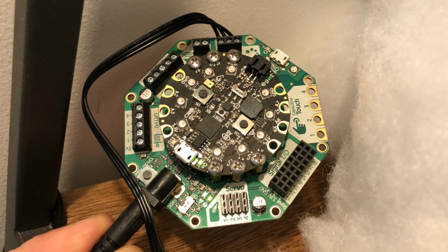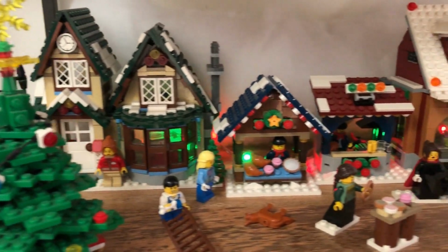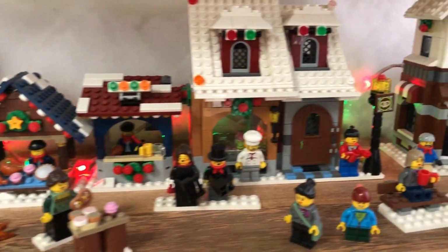So you'll see there's a ground, a current, and a signal wire coming out. Those three wires are at the top of the image there, and those go to a strand of NeoPixels. So that's really convenient for being able to light up something like this. I'll show you another little view. So you can see all those little NeoPixels back there.